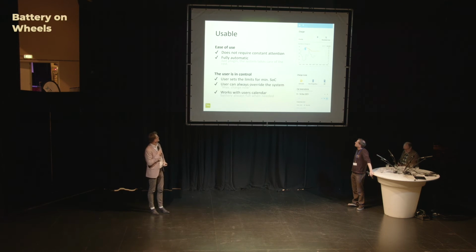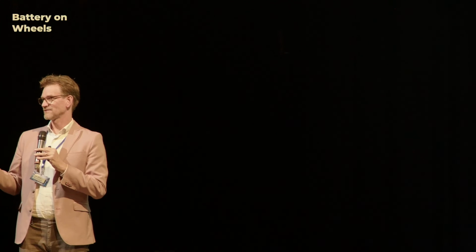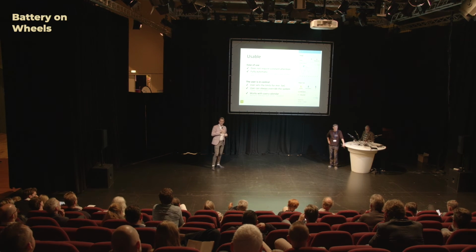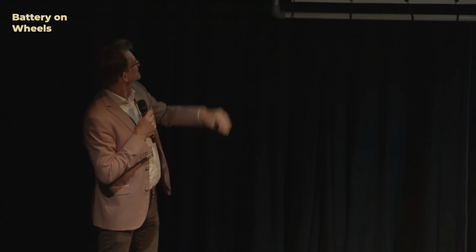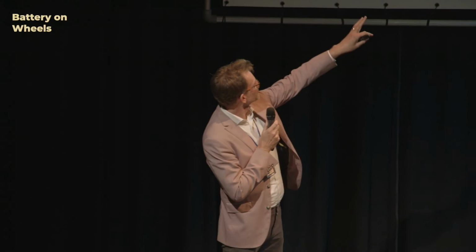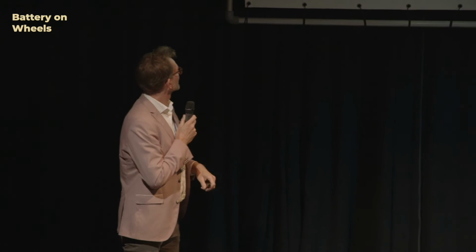Ease of use. It does not require any attention. The user comes home, plugs in, that's it. You don't have to activate it or do anything. It works automatically and optimizes for the prices of the day-ahead market. On the right, you see a condensed version of our user interface with energy prices and state of charge. The user is in control. You can disconnect at any time, or you could say, I want maximum charge power right now. And as that also decreases your battery charge, you might end up in a situation where you have no energy in your car whilst you want to go for a drive.